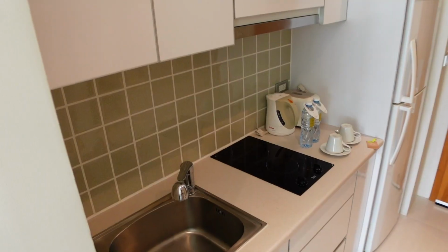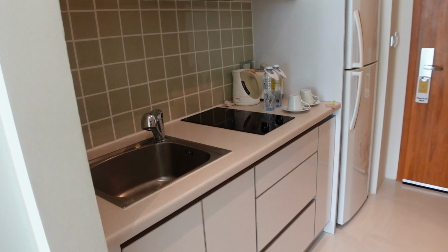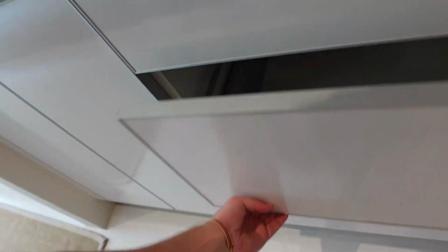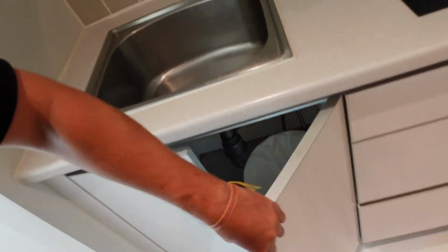The kitchen, so you've got a nice faucet. It doesn't come with much stuff. Look, it's just some glasses and some wine glasses, and then in here, cutlery, nothing. And then in here, nothing. And in here, nothing. And then under the sink, you've got the usual bin, whatever. So it didn't come with any plates and forks and spoons, which is kind of annoying actually. I might be able to go ask the hotel just to borrow some.